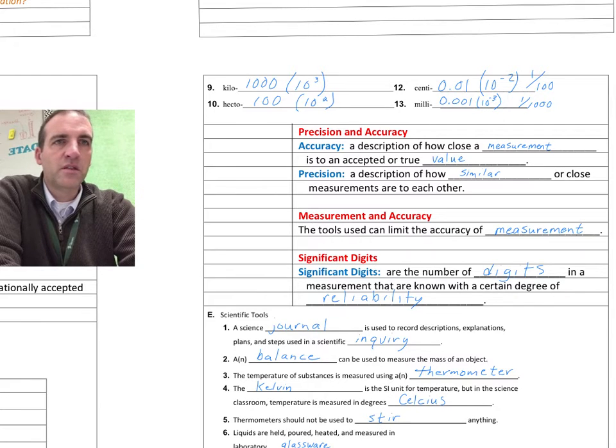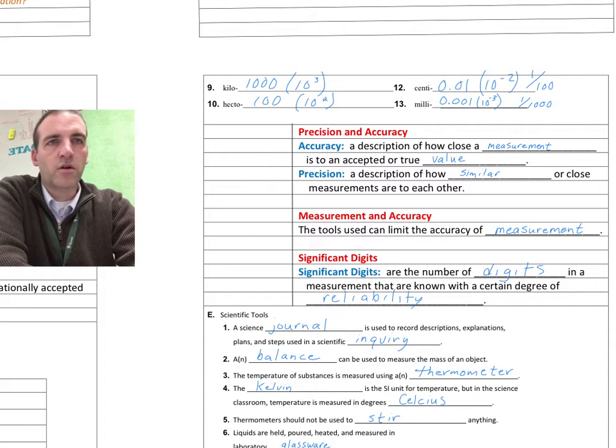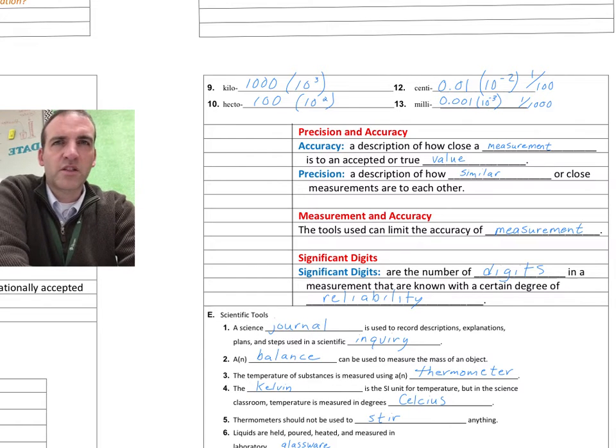Accuracy is the description of how close a measurement is to its accepted or true value. Precision is the description of how similar or close measurements are to each other. If you look in the textbook, there are some diagrams that show you a bow and arrow and a target, or arrows and a target, they don't show you the bow, that are used to represent how accuracy and precision can be seen. Measurement and accuracy is the next heading in the textbook.